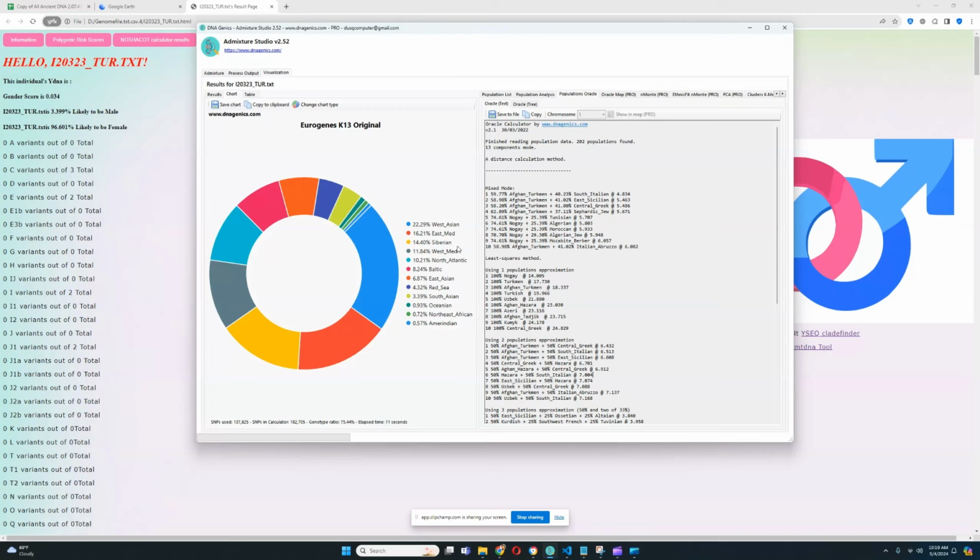A lot of Siberian admixture, a lot of North Atlantic and Baltic admixture. Once again, 10.2% North Atlantic and 8% Baltic. That's very, very high for somebody from Turkey. A lot of Northern European admixture. 6.8% East Asian. That's a lot of East Asian admixture. Overall, this person is just very East Asian and very European for somebody from Turkey. And because of these exotic admixtures, they're scoring some exotic groups in the Oracle.